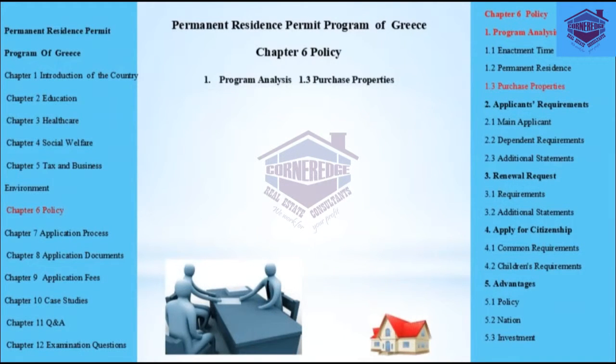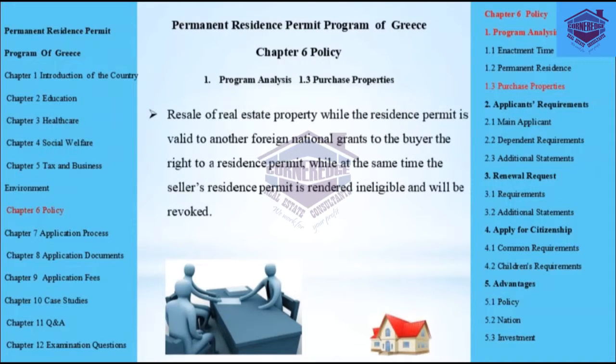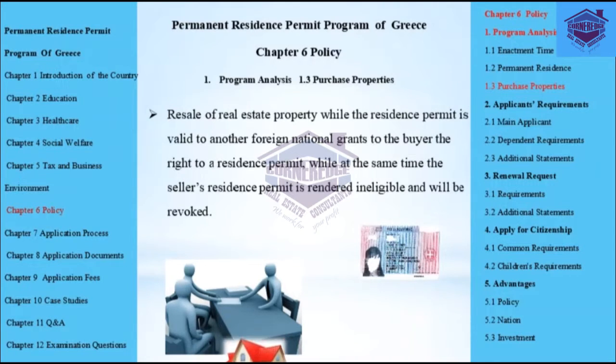The purchase of properties. Resale of real estate property while the residence permit is valid to another foreign national grants to the buyer the right to a residence permit, while at the same time the seller's residence permit is rendered ineligible and will be revoked.